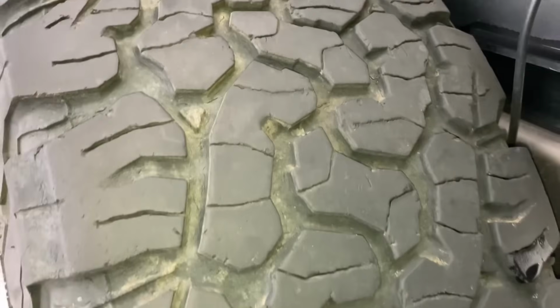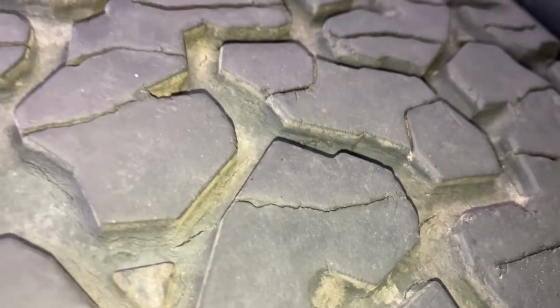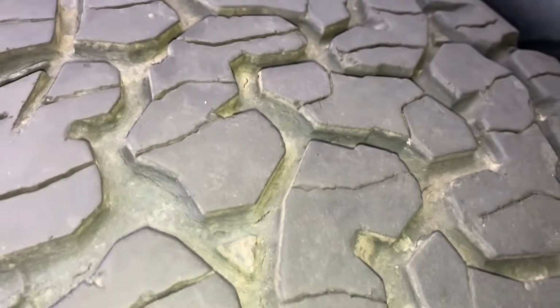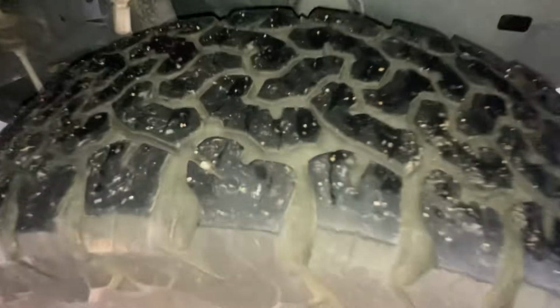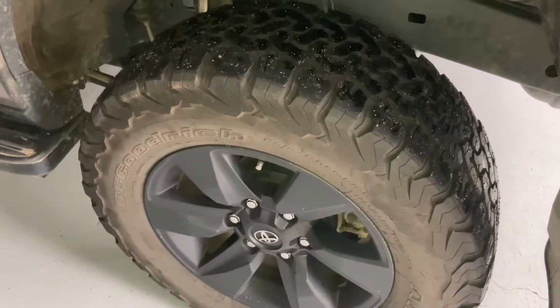The spare, a bit more to have a look at. I mean, same thing. There's only a few millimetres left. We're talking about 4 mil maybe, which about 2's usable. Not a lot at all. This is probably the best looked after set of tyres, KOs I've owned, because of the driving they've done. Highway driving, a lot of blacktop.